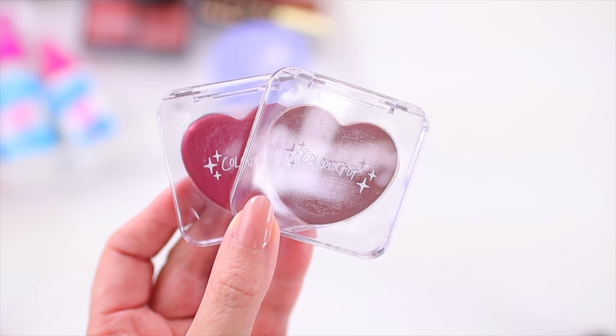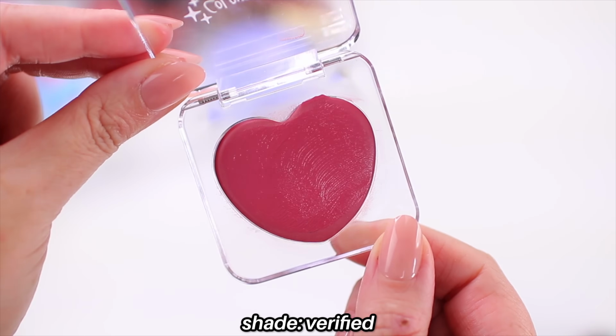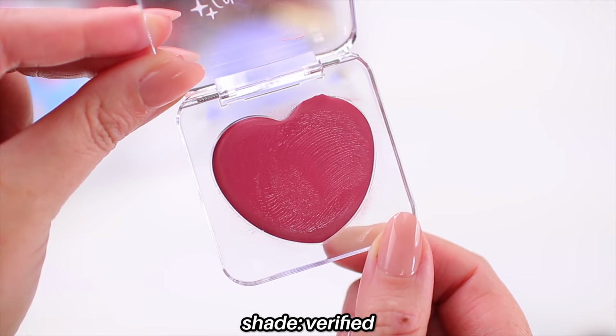ColourPop ended up launching a creamy, dewy blush either earlier this year or last year, and that was a really pretty formula, but it was very, very thin, so it ended up looking really sheer, very natural on the skin. Kind of similar to the Makeup by Mario dewy, balmy blushes, but maybe even more subtle than that. Anyway, they just came out with this product. It is their lip and cheek balm, and this has a lot more pigment.